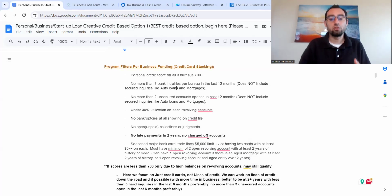But here, personal filters for business funding, credit card stacking, personal credit score again on all three personal credit bureaus. I can't emphasize that enough.